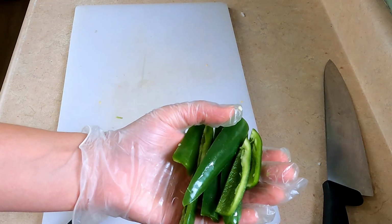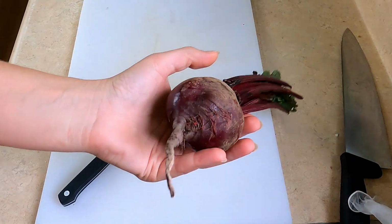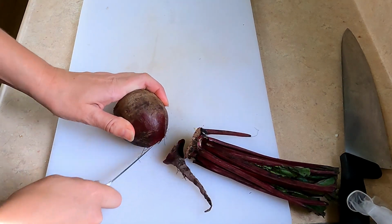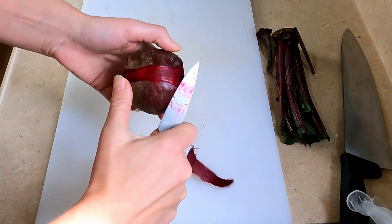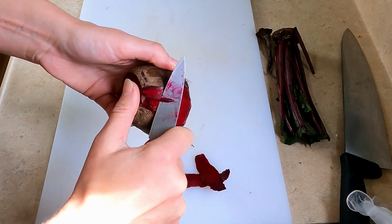Set these aside. To work with beets, you may also want to wear a glove just to make sure that you're not going to stain your hands with the beets. And also don't wear anything white, or you'll end up with stains all over your clothes. So first things first, peel the beet.